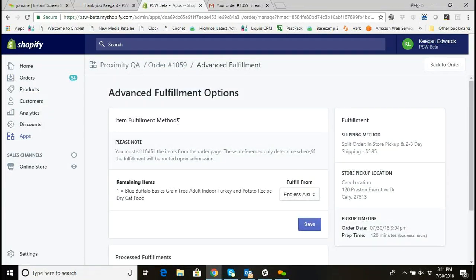And once that's done, all you need to do is interact with the customer when they come into the store, hand them the product or help them carry it to their car and wish them a nice day. And that's how store pickup works using Proximity.